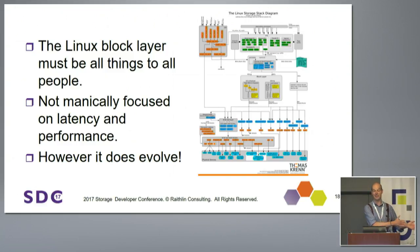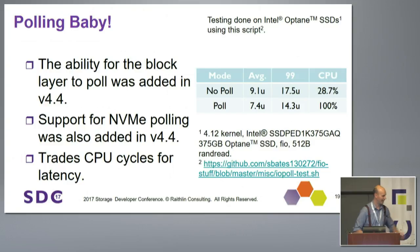SPDK doesn't take that approach. SPDK is Intel going, best networking and storage ever, in a server that's probably an Intel server. So their requirements are very, very different. But the question then becomes, what can we do? I'm going to move very quickly now.